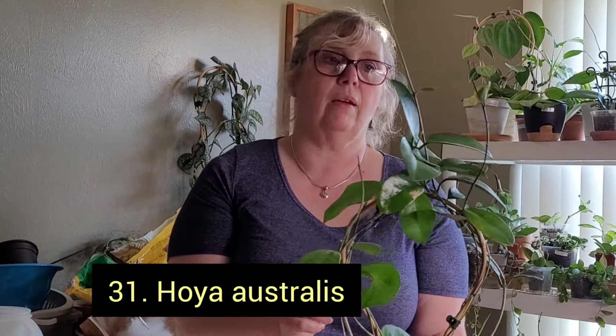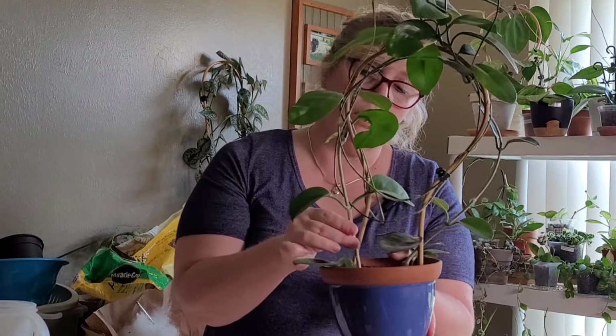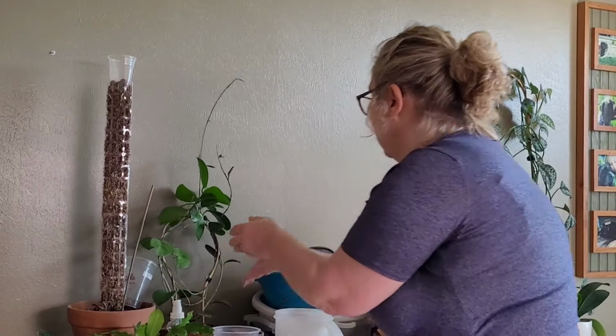But this is my Hoya australis. And as you can see, it's doing real good. I really like it with the darker leaves. When I do finally figure out what I'm doing with it, I will probably keep it farther away from the windows because I do like it when it's darker. That's my australis.